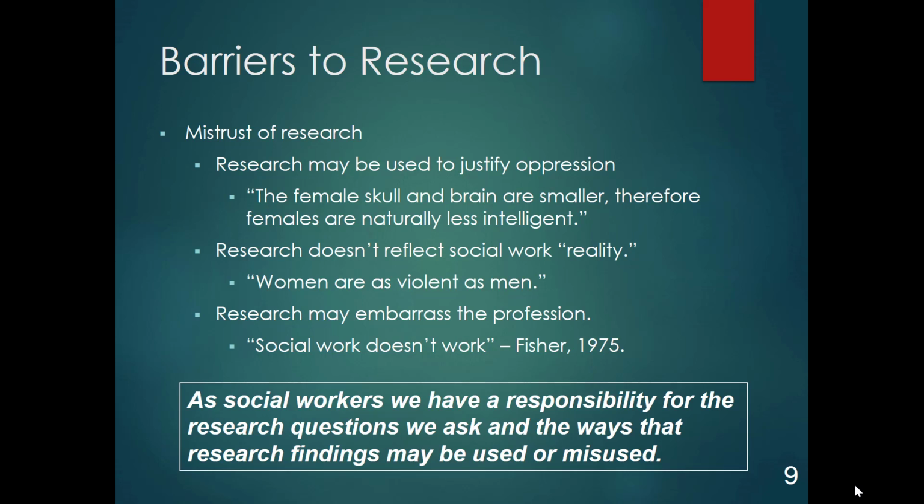in the example here that female skulls and brains are smaller, therefore females are naturally less intelligent. So basically, they're justifying saying that females are less intelligent by demonstrating that research shows that females' skulls and brains are smaller. Okay?